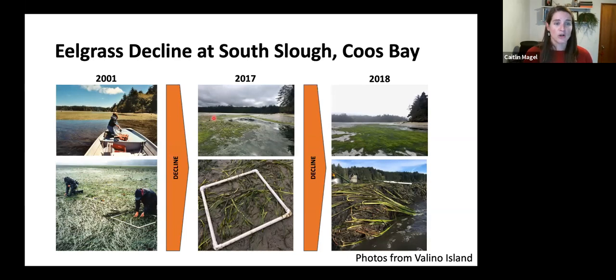These pictures were all taken at the same site, Volino Island in South Slough. And you can see that it goes from being a very lush, densely vegetated eelgrass bed to being sparsely vegetated. Much of the green that you see in this final picture in the upper right is actually macroalgae, and there's very little to no eelgrass left at this site.